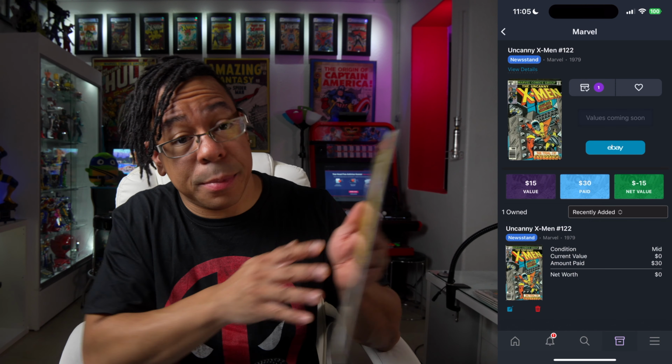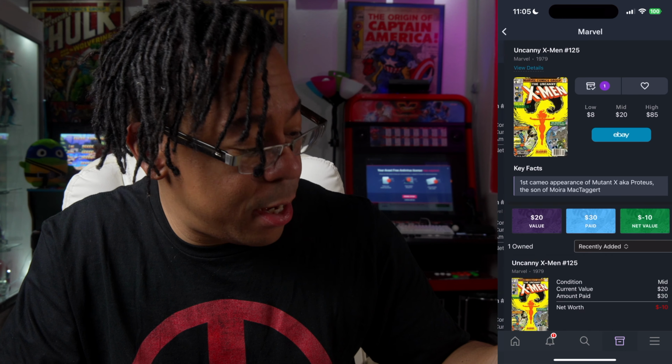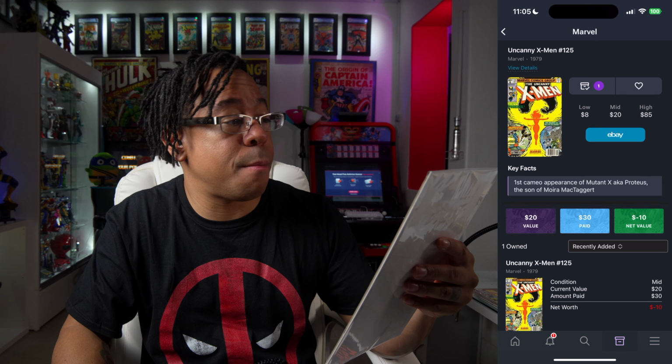This is Uncanny X-Men number 125. This is the first appearance of Proteus. And I paid $30 for this book that should have been closer to $20. L. Next up, I've got Uncanny X-Men number 160.